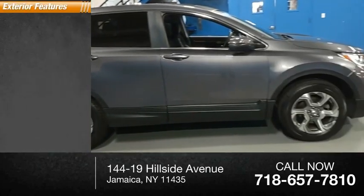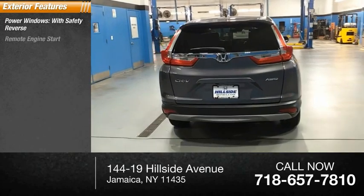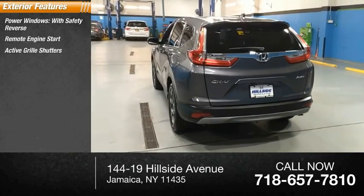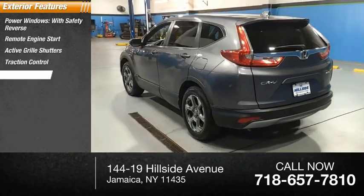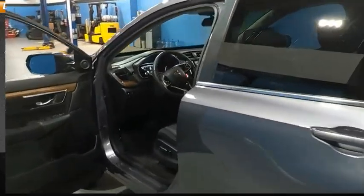Here are some of this vehicle's great options: power windows with safety reverse, remote engine start, active grille shutters, traction control, stability control, fog lights, braking assist, power brakes.